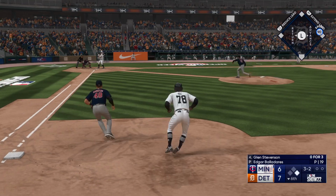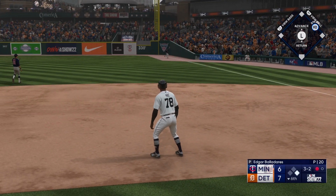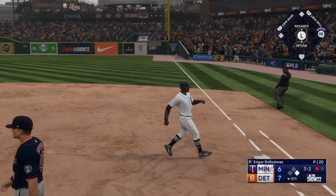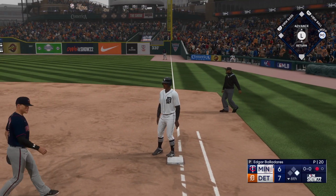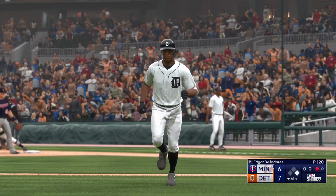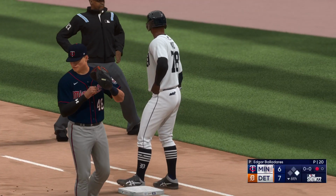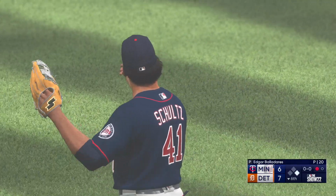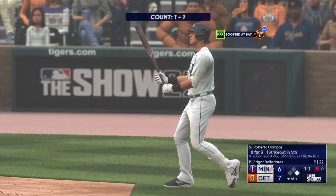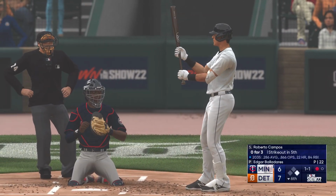The pitch, down the line towards the corner. Schultz towards the line looking up, makes a one-handed catch. Now batting, right fielder Roberto Campos. Roberto Campos up now for the Tigers.